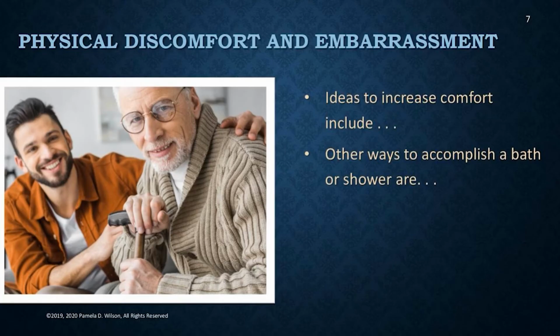The first time you do it, you probably will be very embarrassed. I remember the first time I bathed someone. But if you don't show it, your parents don't know it, and then they become more comfortable with the routine. So it really is, if you show less embarrassment, your parent will be more comfortable.